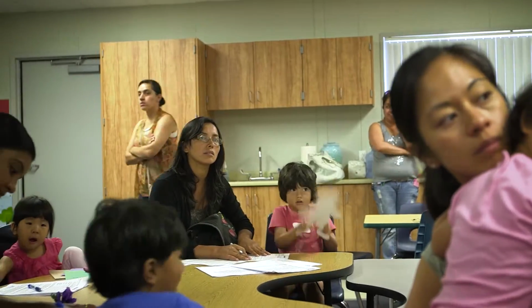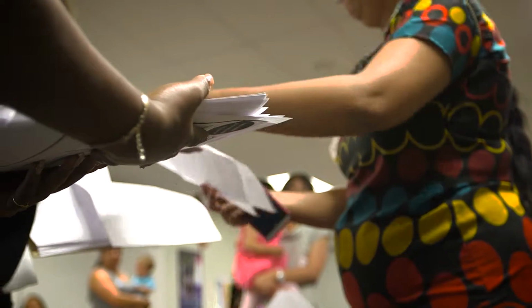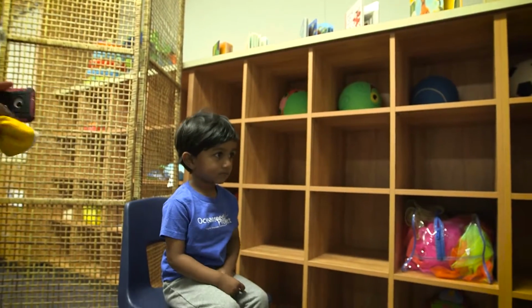Universal screening is a way we really try to identify children in our pediatric settings. And so throughout our county, we've collaborated in using a common screening tool that everybody will use.